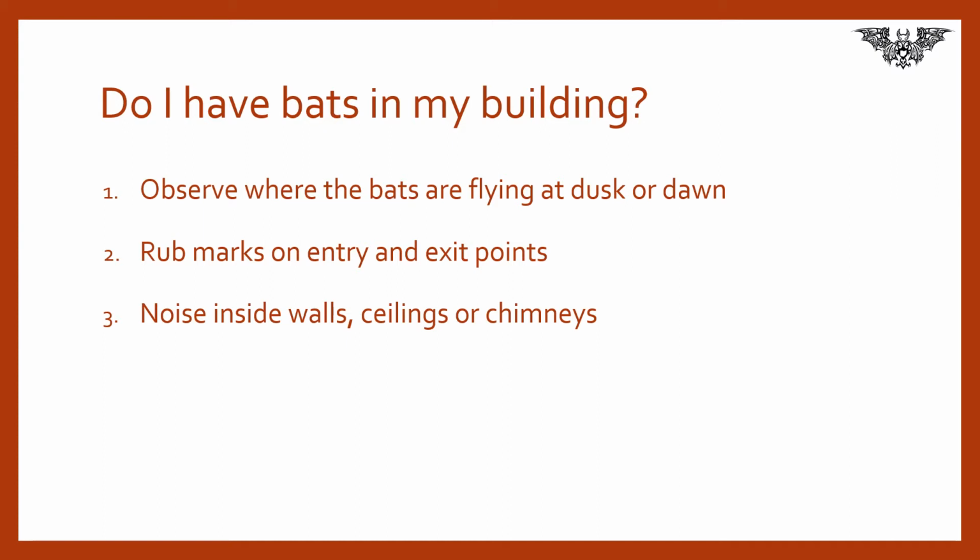If bats are using the building, you may hear noises or scratching coming from the wall, ceiling, or chimney. However, keep in mind there are other animals that could also be the culprit, such as mice, squirrels, or raccoons.